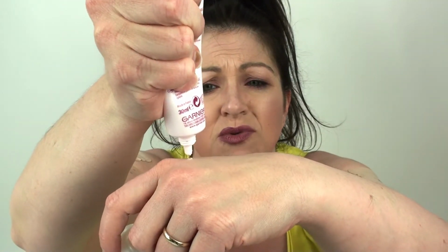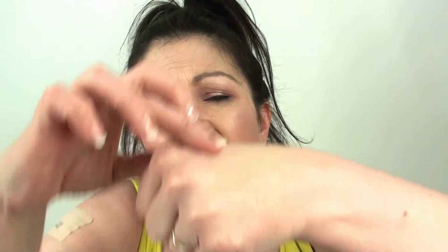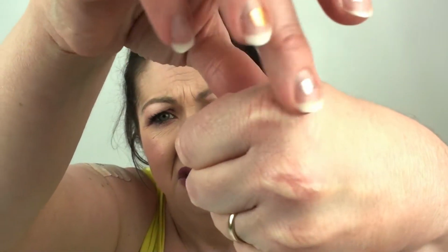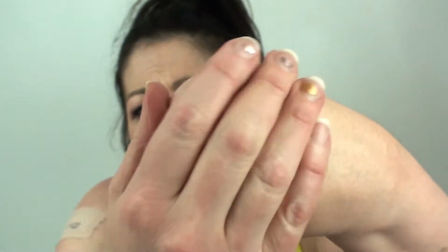It's got 30 mils in it. It's quite a thick consistency. Has like a pink tinge to it. You literally just rub it in and it disappears. And it leaves this lovely sort of soft feeling on the skin, and it just fills in the lot.